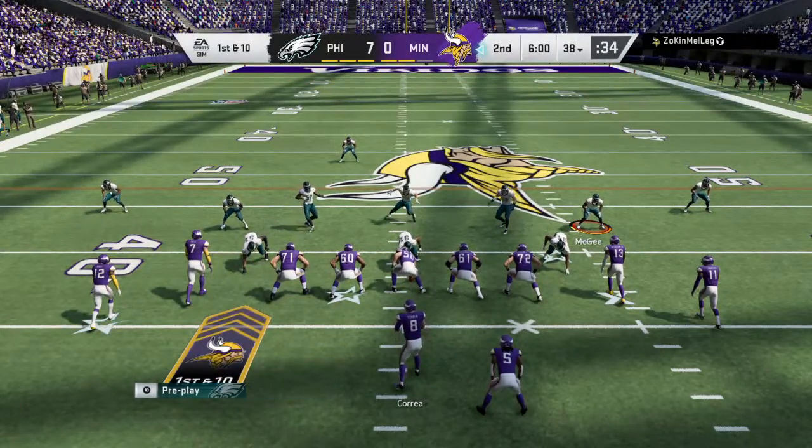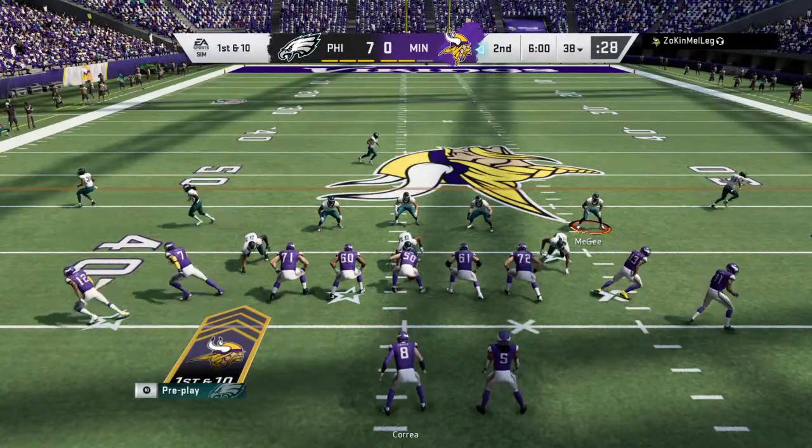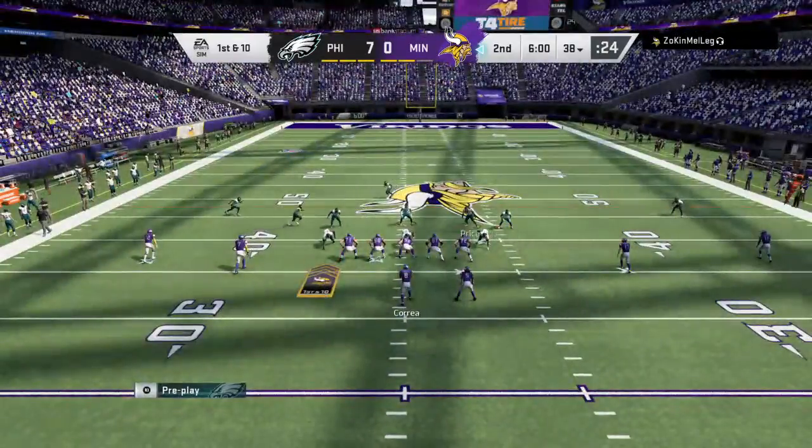So here's a 1st and 10 at the 38. Alert 3, alert 3, alert 3. Let's make these babies cry all the way back home, yo.